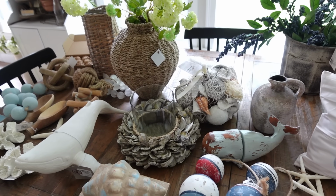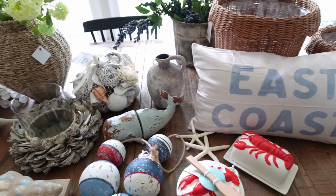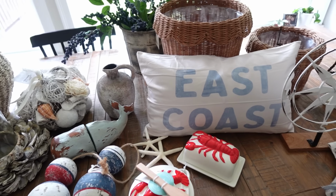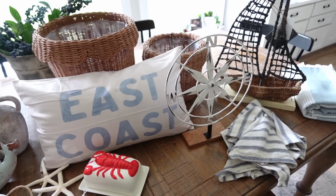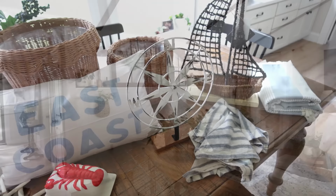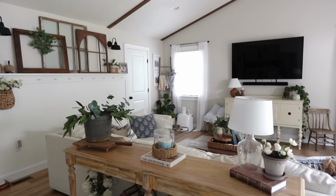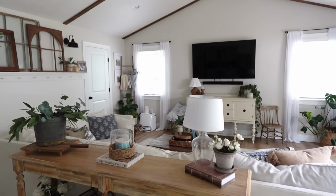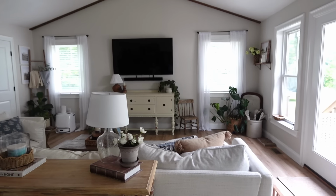Before we get started, here's a quick look at everything we're going to be using to decorate with today. I do have a haul of all of these items that you can check out. I'll have it linked for you down below. We're also going to take a quick look at how my home looks currently. We're going to be able to easily just bring in all these different touches of coastal decor throughout my home so effortlessly.